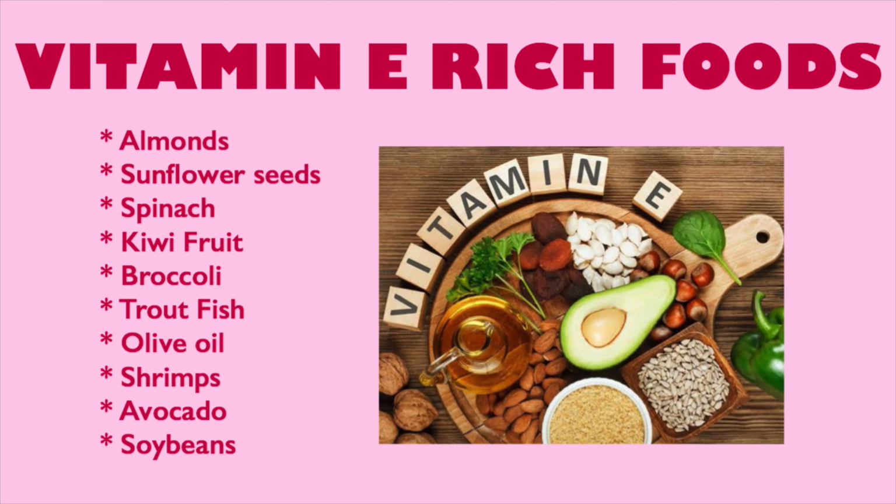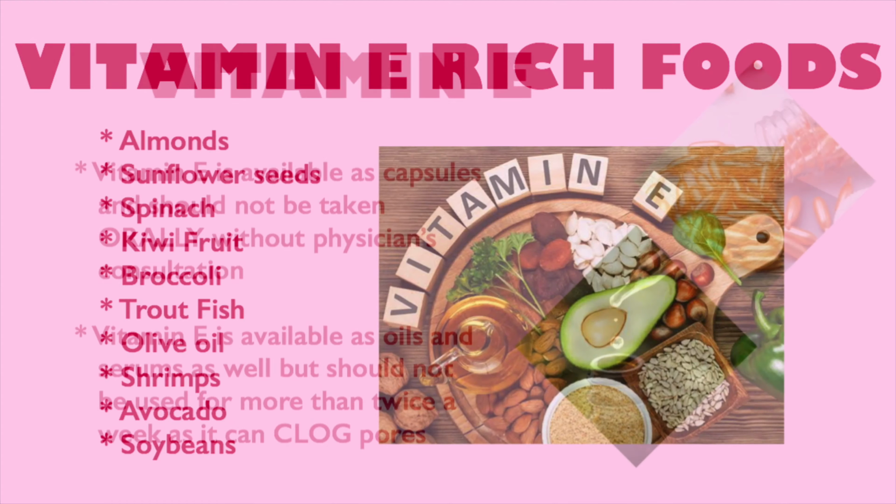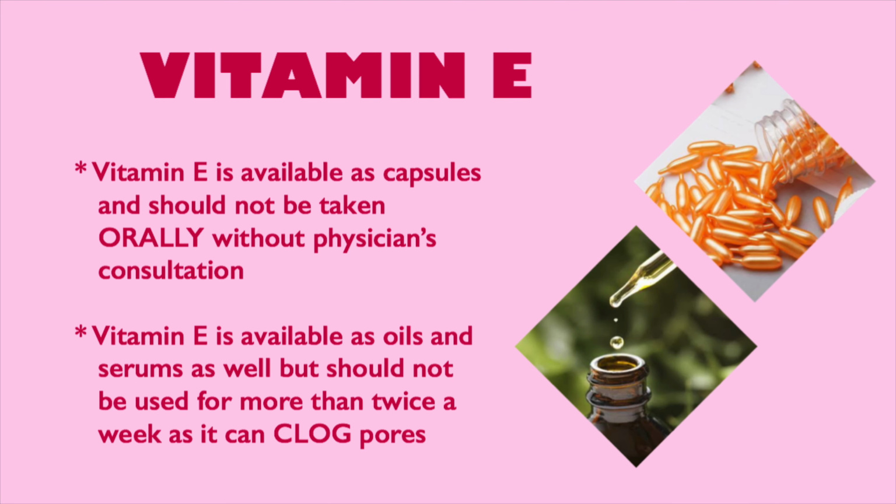Vitamin E is found in almonds, sunflower seeds, spinach, kiwi fruit, broccoli, trout fish, olive oil, shrimps, avocados, and soybeans. Vitamin E is also available in capsule form but should not be taken orally without physician's consultation. Vitamin E is also available as oils and serums but should not be used more than twice a week as it clogs the pores.